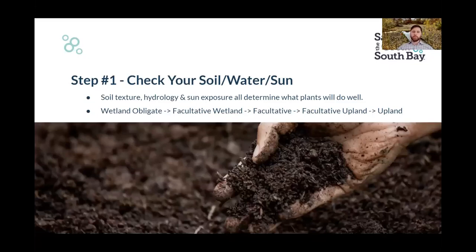So the first thing is soil texture. So dry, sandy soil with abundant rocks. There's a whole host of plants that'll do well in that type of environment, and then there's plants that'll do well in rich, organic soil that's deep in organic content. So figuring out which plants will do well where is sort of an important thing, and you have to check the hydrology. So certain plants like wet feet, and some of them don't.